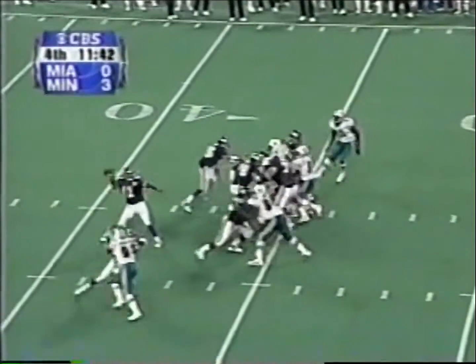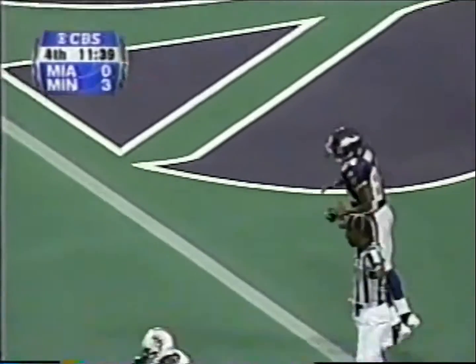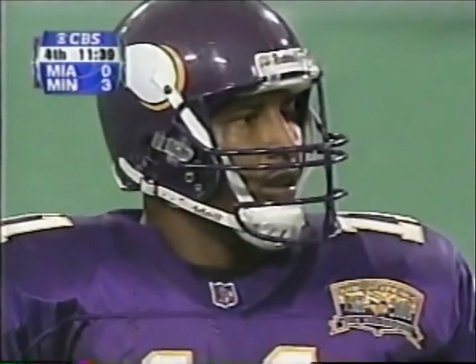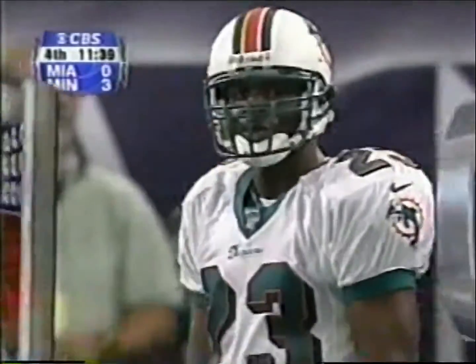Here comes the blitz from Walker. Picked up. Culpepper's got man-to-man with Moss. Coverage applied by Surtain. Incomplete. You know, we keep talking about Sam Madison. But really, Patrick Surtain has played a very good game today in the secondary for the Dolphins.